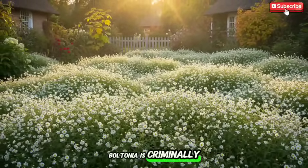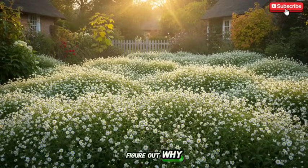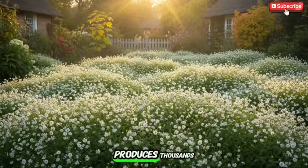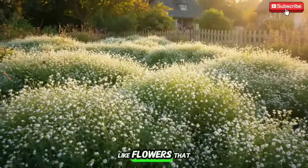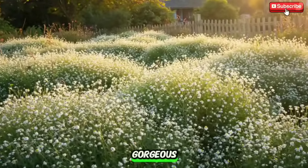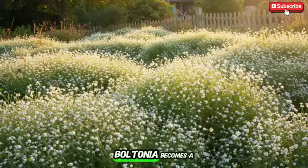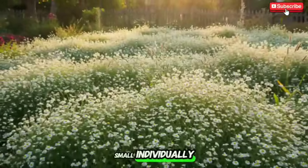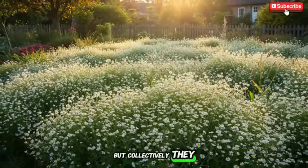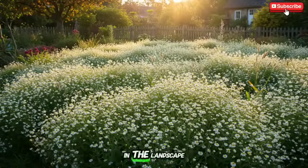Boltonia is criminally underused in home gardens, and I can't figure out why. This native perennial produces thousands of white daisy-like flowers that create the most gorgeous cloud-like effect. From late August through October, Boltonia becomes a living bouquet. The flowers are small individually, but collectively they create this stunning mass of white that absolutely glows in the landscape.